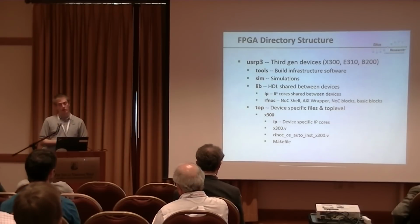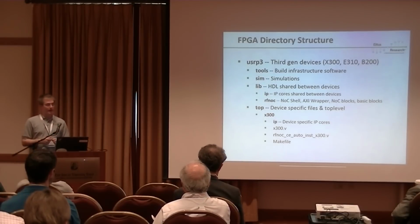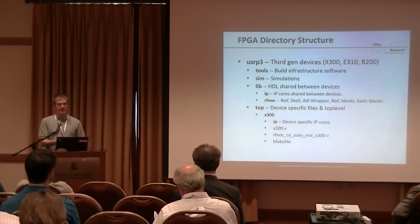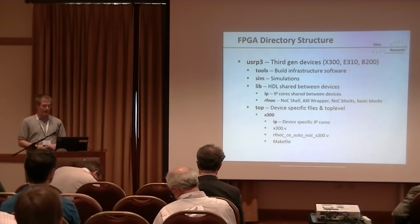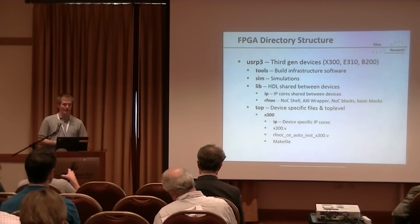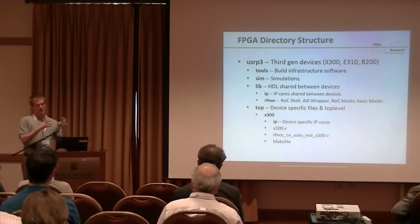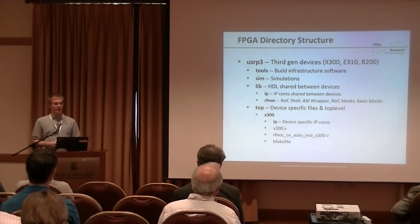Our code is written in Verilog, so that's the top level Verilog file. If you want to start at the top with the X300 design, that's the file you go to and take a look at first. Now, in truth, when you're doing RFNoC work, you don't really need to look at that file at all. You're living in your sandbox, but it's interesting to know where that's at if you want to see the overall architecture.